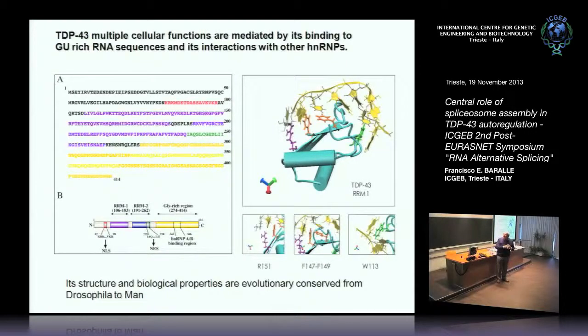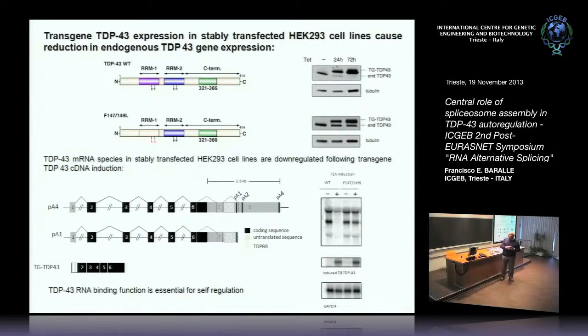So the bit that I am going to talk to you about now is the autoregulation of the levels of this important protein, which are actually quite surprising. If you express a transgene in cells, a single copy transgene, and you induce it, within 6-8 hours the endogenous protein practically disappears. Here you see the bottom band is the endogenous one. As soon as you induce the transgene, in 24 hours practically the endogenous protein disappears, and obviously at 72 even more.